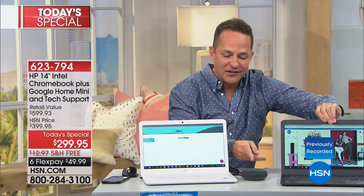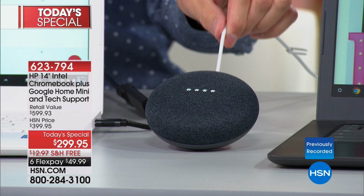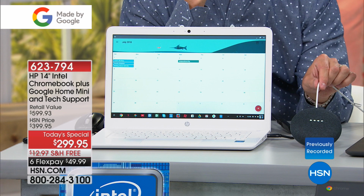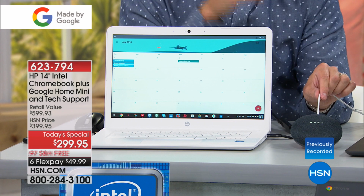I've got my calendar up right now, so I'm going to say, okay, Google, read me my agenda. Today, there are 3 things on your calendar. It's syncing automatically with my calendar here. I could ask to play music. I could do a lot of different things, but I'll do one more. Okay, Google, play Departed by Big Light. Playing Big Light Departed on YouTube.